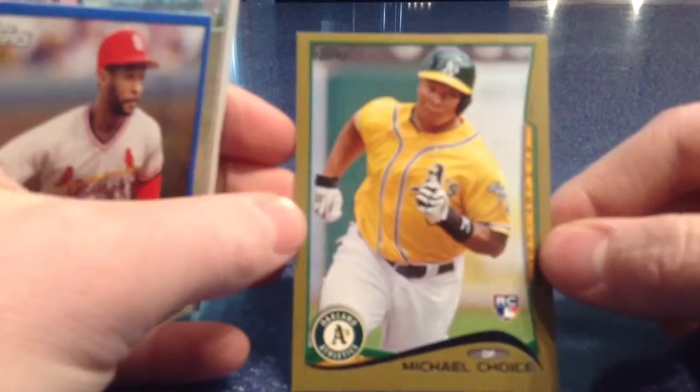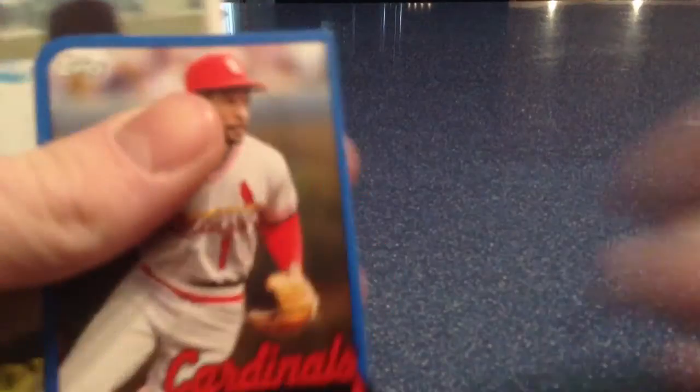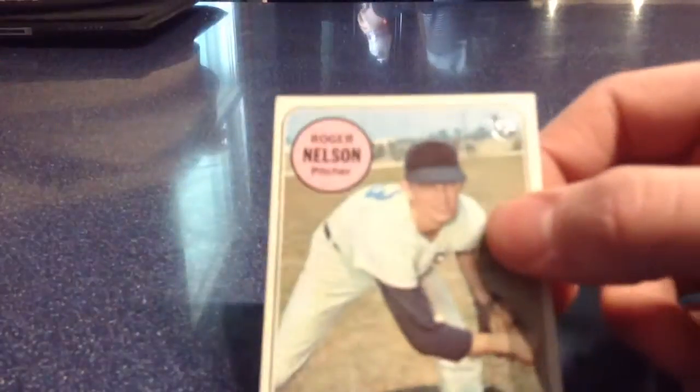On to what I got out of the jumbo pack. I got this out of this regular pack. It's a Michael Choice rookie, numbered to 2014. Got an Ozzie Smith die cut. A buyback of Roger Nelson.